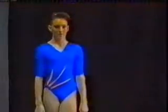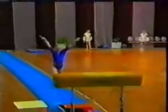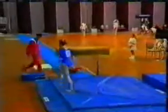And now to vault, the final apparatus tonight for Julianne Monaco of the ACT. Julianne gets to perform 2 vaults, the best counts. Handspring, 1.5. Oh, excellent landing. That's a very neat 1.5 front somersault.